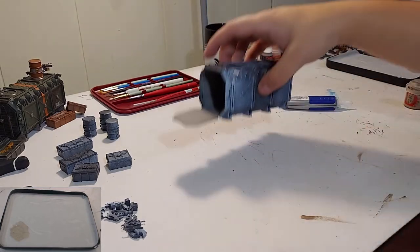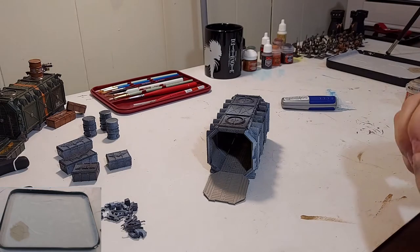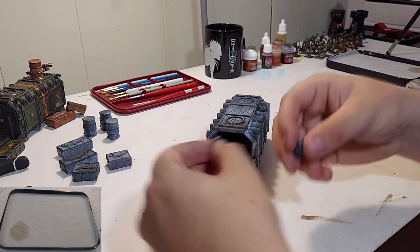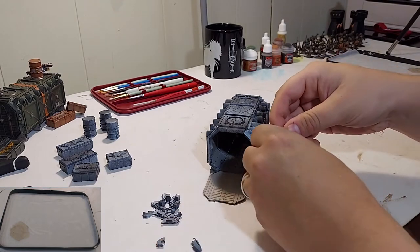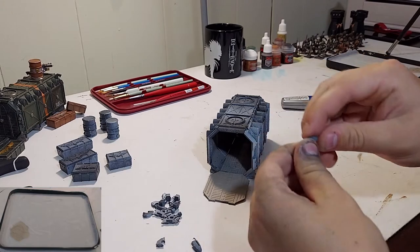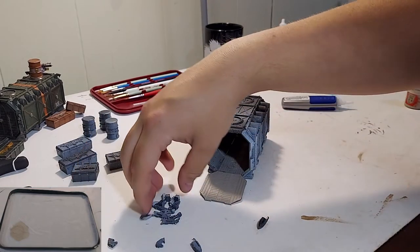Okay, looking pretty good. This one's going to be a little more sensitive than that one over there with the door open. But we're not done with the gluing yet. We have these little radios or keypads that are going to go right here on the side. There are four kind of hooks that go in on the four corners, and it makes them stackable.